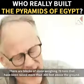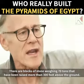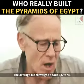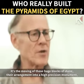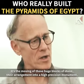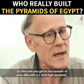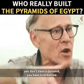There are blocks of stone weighing 70 tons that have been raised more than 300 feet above the ground. And we're not talking a couple of blocks, we're talking dozens of blocks of that weight. The average block weighs about 2.5 tons. It's the moving of those huge blocks of stone, their arrangement into a high precision monument, and the achievement of actually doing it, because you know if you make a small mistake at the base, by the time you get to the summit of your 481-foot-high pyramid, you don't have a pyramid, you have a corkscrew.